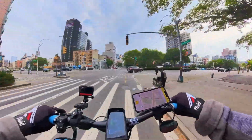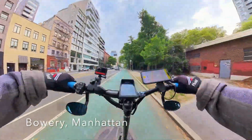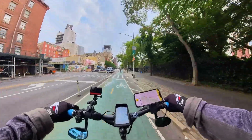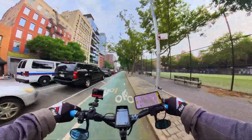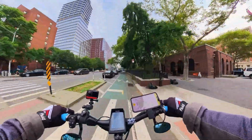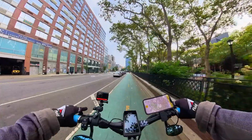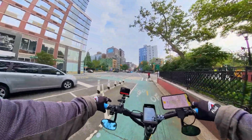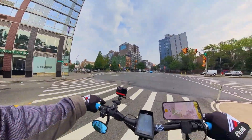Yeah, unexpected turn. Nope, not getting stuck here. Not getting stuck there. Absolutely not. Sometimes you gotta take the bike lane. Okay, nice. We're already on East Houston. Nice, okay. So that means I can go up this way and then make this left if I can.